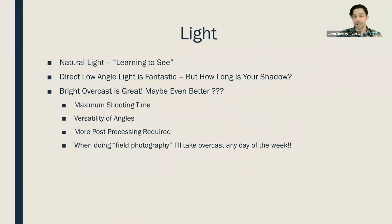Now, again, when I started out, I thought, well, that's what you always want, right? You always want golden hour light because it's so beautiful, spectacular. I love those images. But when I started traveling to the tropics and I started shooting in the Andes, I realized that that light is extremely hard to come by.